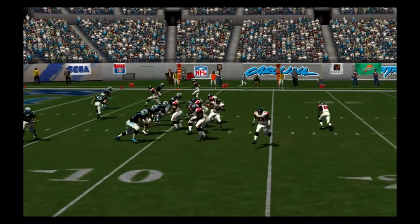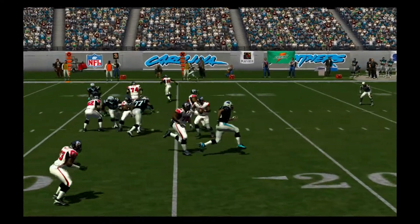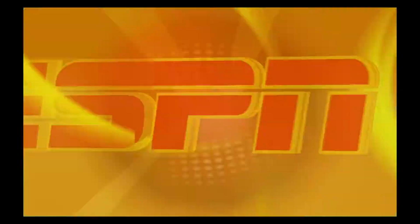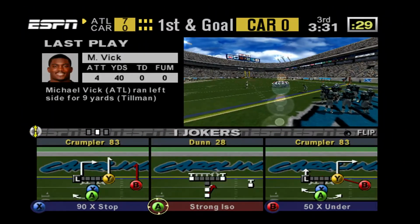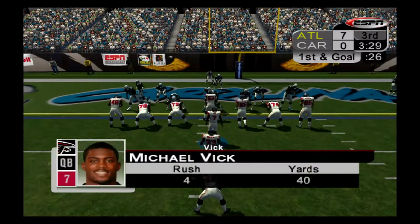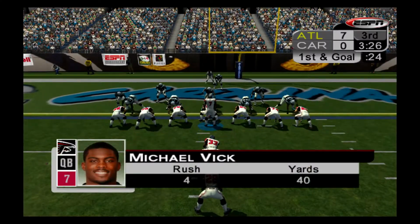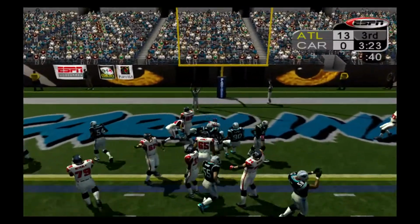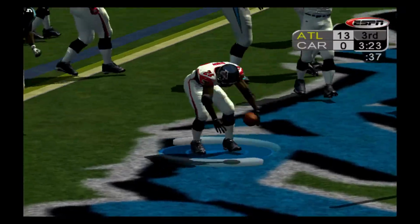Michael Vick does a little last-minute razzle-dazzle here, and he gets some yards. Peter, it doesn't even seem fair when your quarterback can run like he can. Yeah, and that's what makes this guy so dangerous. Good coverage, good pressure, but still, no one could corral him. Dunn takes it for his 11th carry and gets the touchdown.